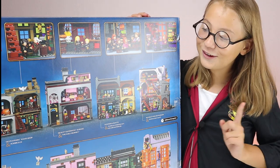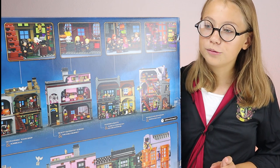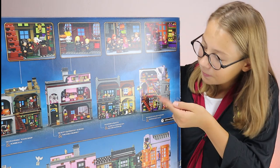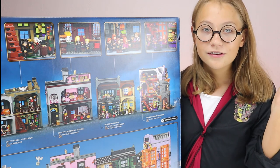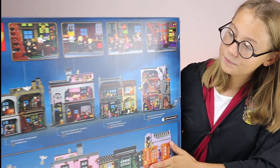So, yeah. And then next up, last but obviously not least, first up we have Ollivander's. And this is actually a really great shop. And I actually thought that LEGO would just make it their own set, but it's really great that they put it all together. So for those of you who don't know, that's where Harry and Ron get their magic wands. And it's really great, it's really cool, and yeah.